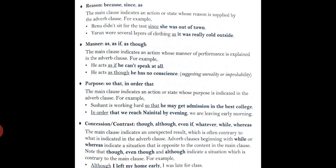For example, Sushant is working hard so that he may get admission in the best college. So if Sushant wants to get admission in the best college, he has to work really hard. In order that we reach Nainital by evening, we are leaving early in the morning. So in order to reach Nainital by evening, we have to leave early in the morning.